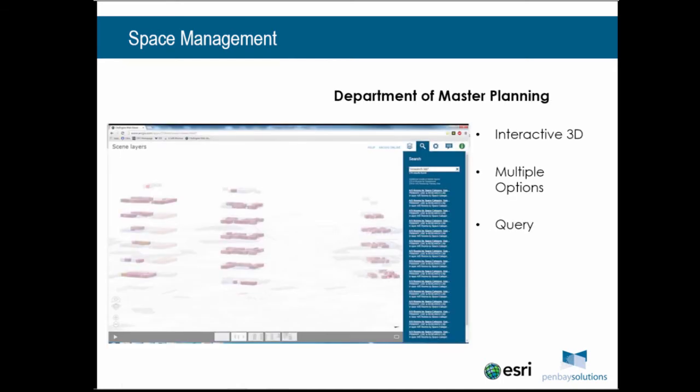So with the addition of CityEngine and the CityEngine web scene to the Esri toolset recently, we've begun experimenting with leveraging some of our space data in new ways. One recent project was a master plan for one of the schools, specifically focusing on 3 buildings on campus, and we wanted to be able to quickly and easily convert that data from the 2D information into a schematic 3D representation, and we used the Esri web scene to visualize that. It allows us to interactively visualize and interact with the data using the web scene platform.